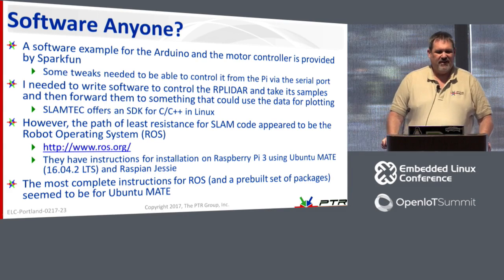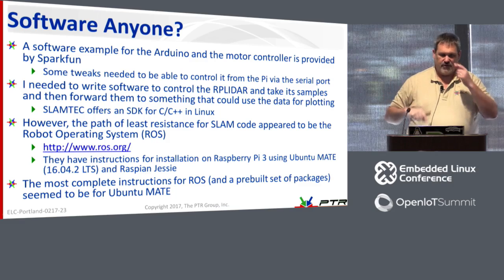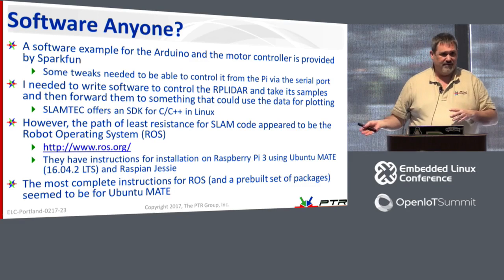So fortunately, SparkFun had an example for the Arduino where it would at least be able to control the motor, be able to turn the motor controllers on and off. Of course, it wasn't set up to be controlled with RS-232, so I had to modify it in order to be able to do that.